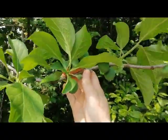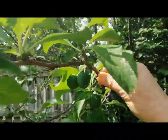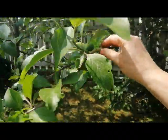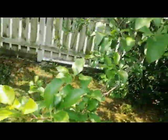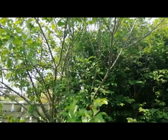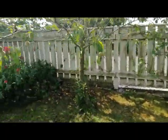Now down here I'm just by another one of our plum trees. This is a greengage. I don't know if everyone's familiar with greengages, but they have yellow flesh on the inside and they're very, very sweet and juicy. And I never get that many because the birds get a lot of them, and a lot of the fruit's growing up high, so I should have pruned it more when it was younger.